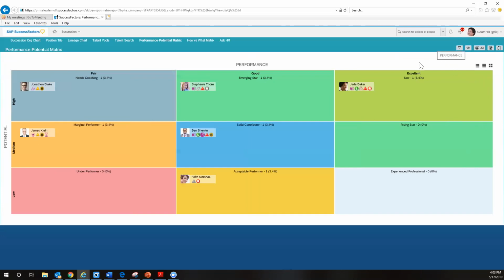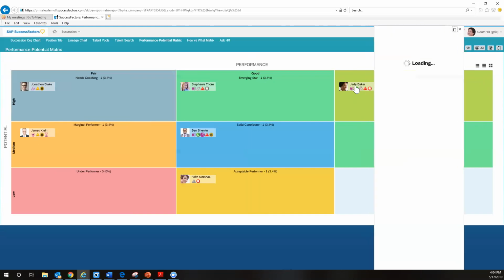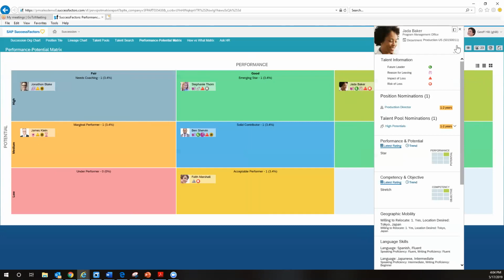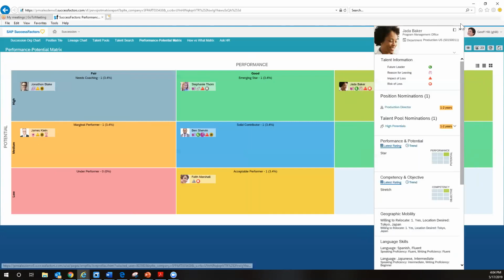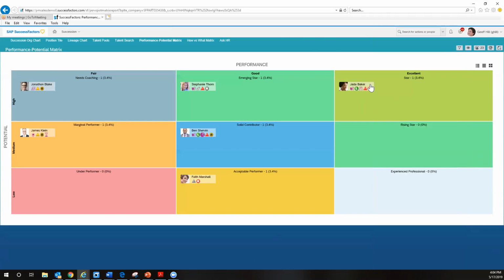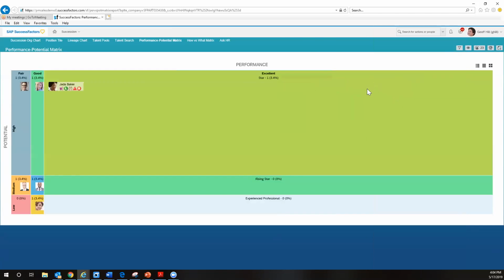Could you move people also here in this matrix? Yeah, so it's all based on permissions inside it. So if you want them to be able to move them, they can move them inside the solution. But again, it's all on permission. So Jeff himself does not appear to have permission, because it's a drag and drop capability. If you have permission to move them, you can drag and drop them around. Okay.